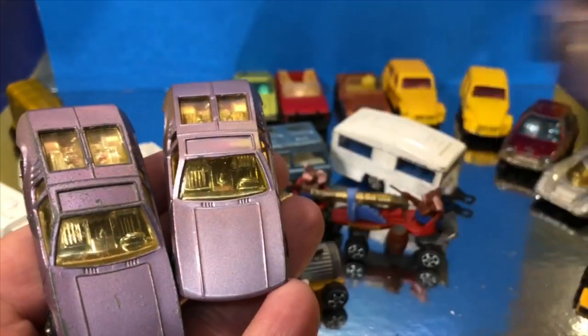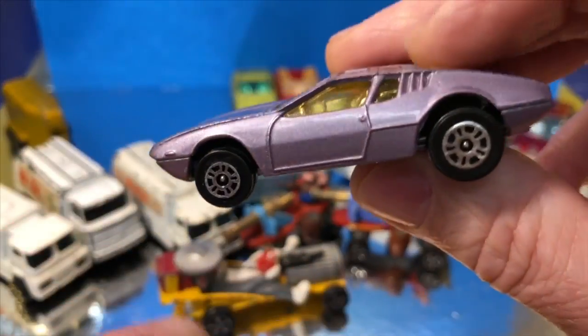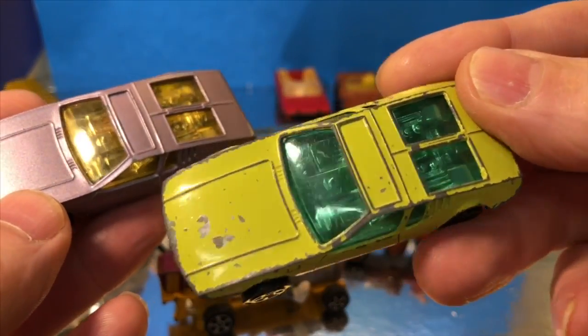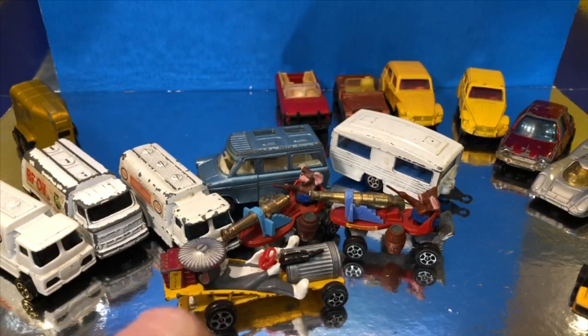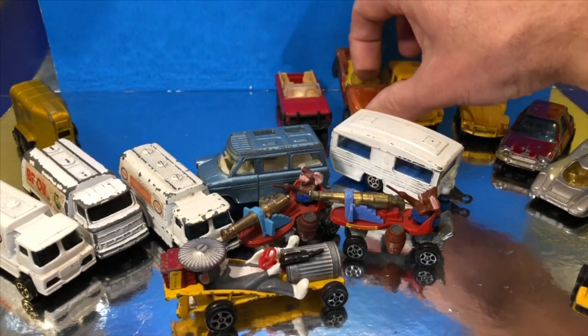I actually had one of those as a kid, but there's a bunch of Tomasos here. This is in very nice condition, in that lovely Corgi kind of lavender colour. This is the one from my childhood in this colour. This would have been released around about 1970. So we've got Corgi Whiz Wheel, pure Whiz Wheels, coming out of the rocket zone.